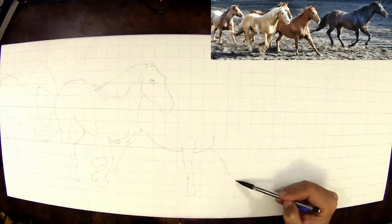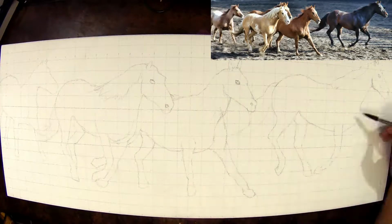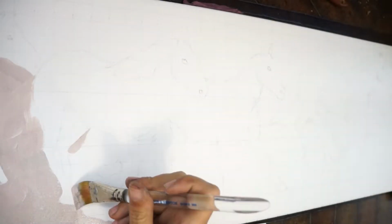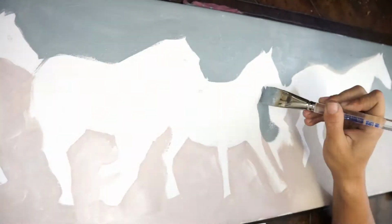This week we are painting a horse scene with Grumbacher's Academy acrylics. For this painting, I'm going to start with a grid because there are a lot of subjects in this piece and I want to be able to keep track of their proportions and positioning. Plus, I've never painted a horse before. I did do some sketches before this to explore the anatomy of a horse, but it was minor doodling.